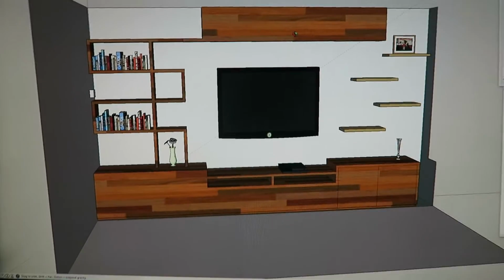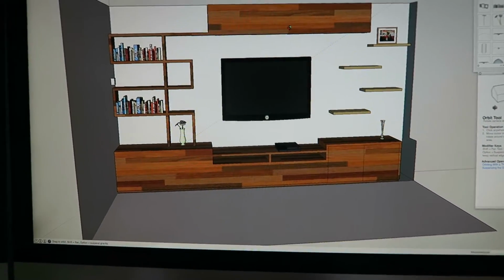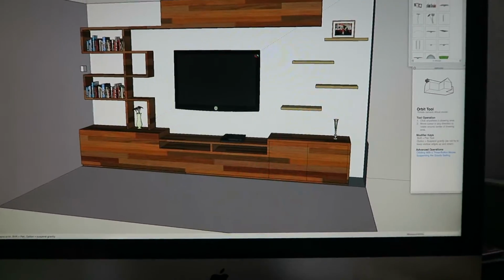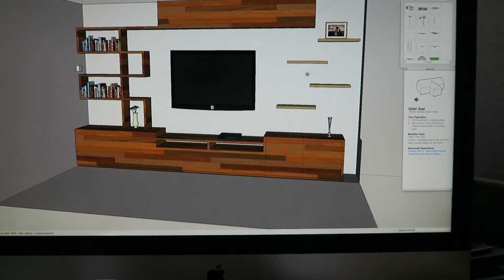And that will have DVDs, Blu-rays, video games, that sort of stuff in it. And then just some nice floating shelves around about here for a picture frame or a little bit of art or something like that. That is kind of the plan as to what I want to do with the front room.